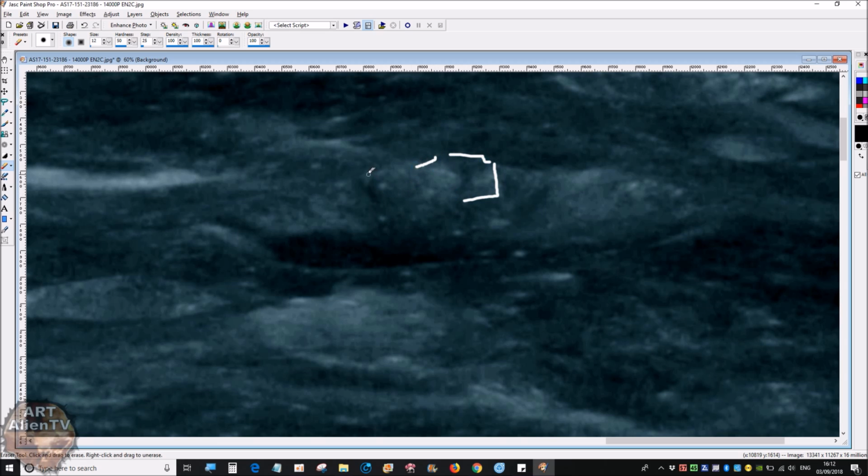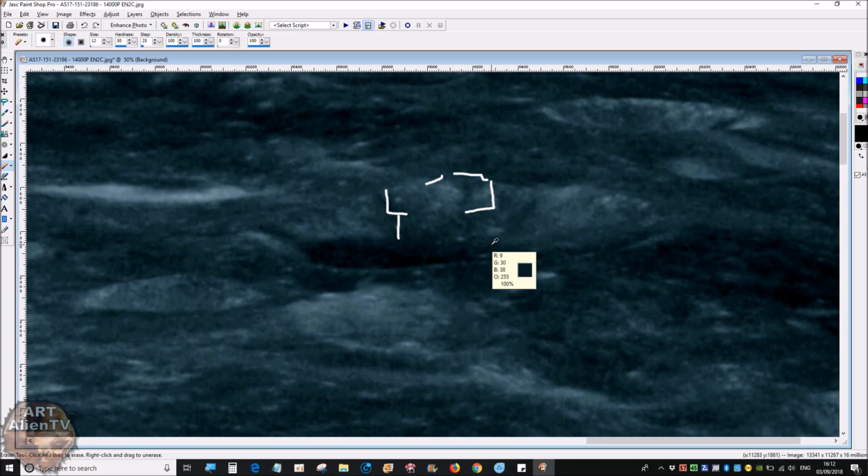You've got something interesting going on there as well. That is weird. Especially this angle. You can see that angle there. That doesn't look entirely natural.